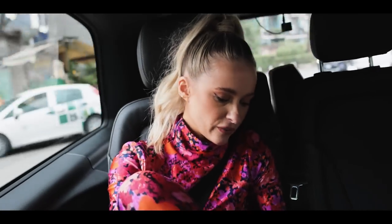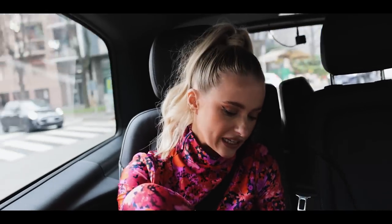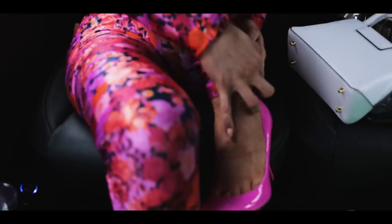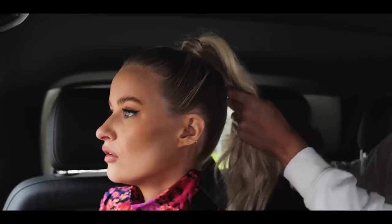To the Philosophy show. So I'm wearing a full Philosophy, well it's not full actually, it's Philosophy leggings and a Philosophy top that I'm just going to tuck in together so it looks like a full jumpsuit. And then I'm going to wear these Valentino heels and then I've got a Philosophy pink blazer as well.